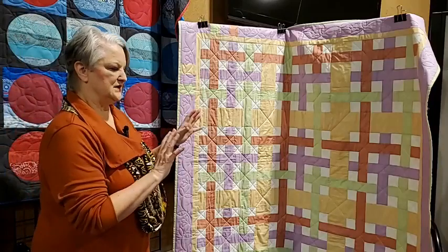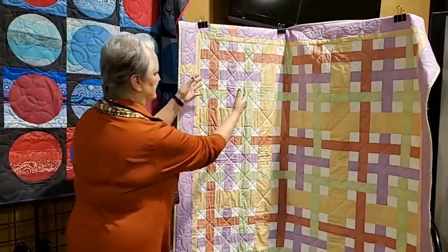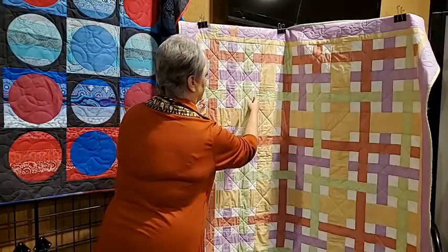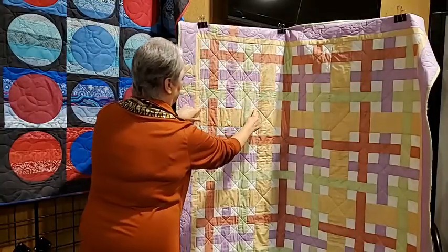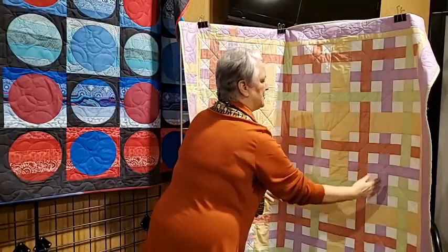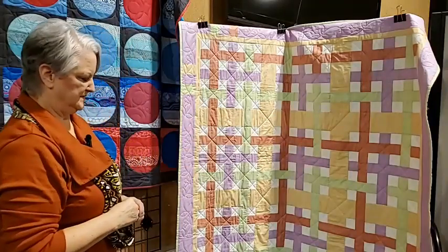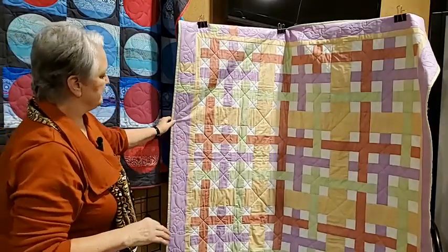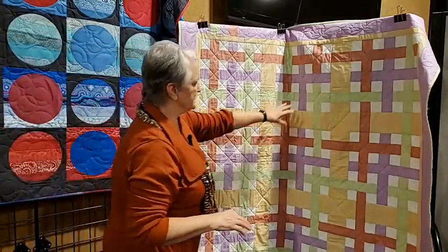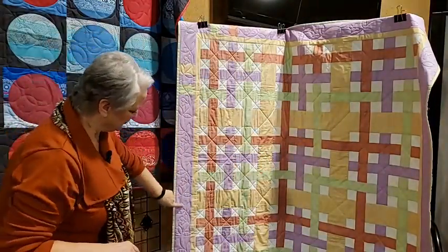And then it's something that you need to pay close attention to so that you get the block the same. Here is your block, and it's the same everywhere so that you've got that over and under weaving effect. It was quilted with this crosshatch design and then a sweet little flower border.